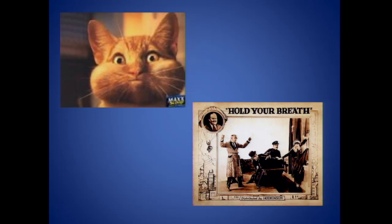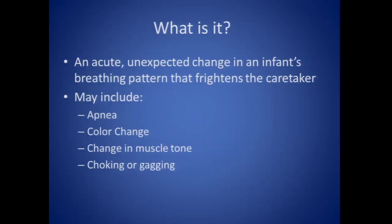An ALTE always has some respiratory component to it. What an ALTE is, it's an acute or apparent life-threatening event. That's what it means, okay? Always associated with some sort of respiratory difficulty. What is it? It's an unexpected change in an infant's breathing pattern that frightens the caregiver, the caretaker.